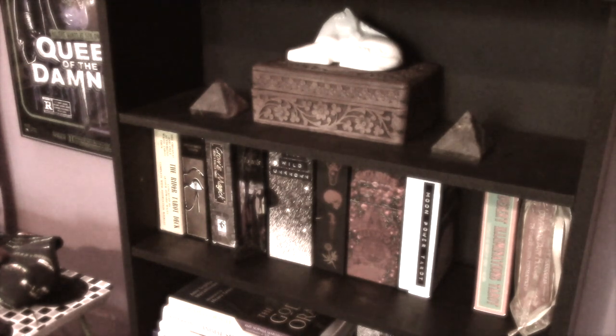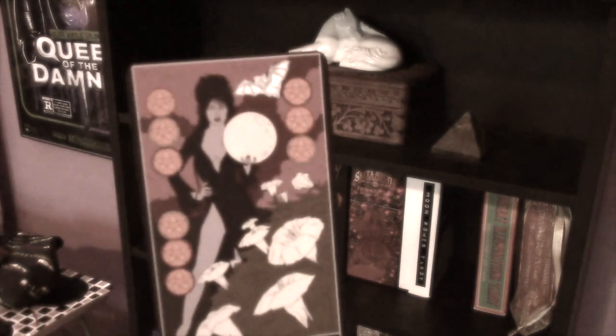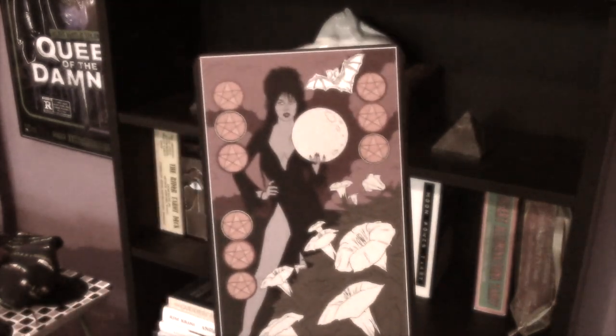In the new version of the deck, I don't know why I'm showing you this, because I don't have the new version of the deck to compare it to right now. In the newer version of the deck, there's a bird in the Nine of Pentacles card, and I actually cut a bat out from the guidebook to put it on this card.